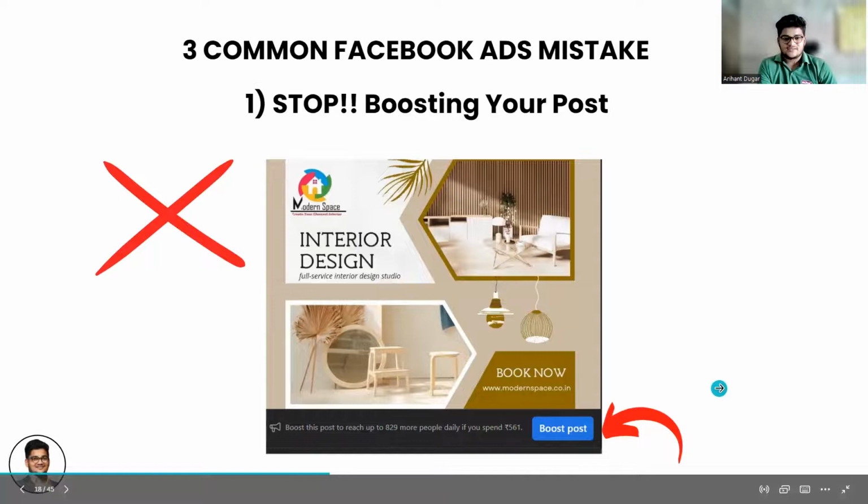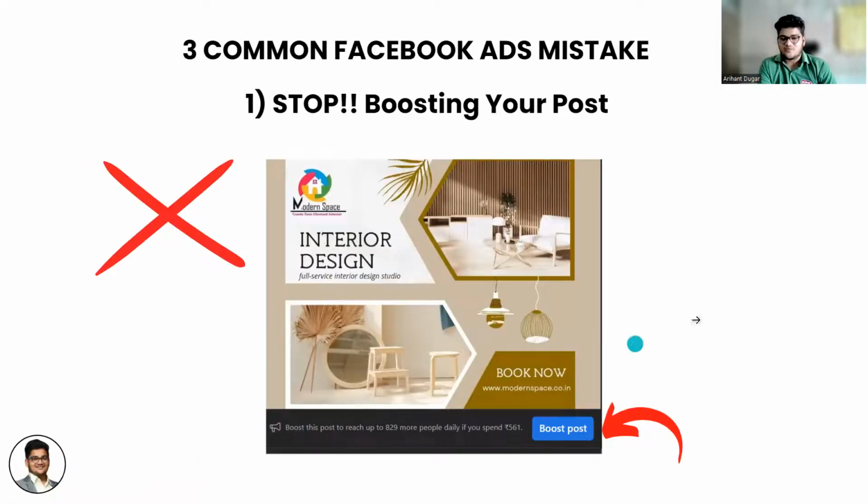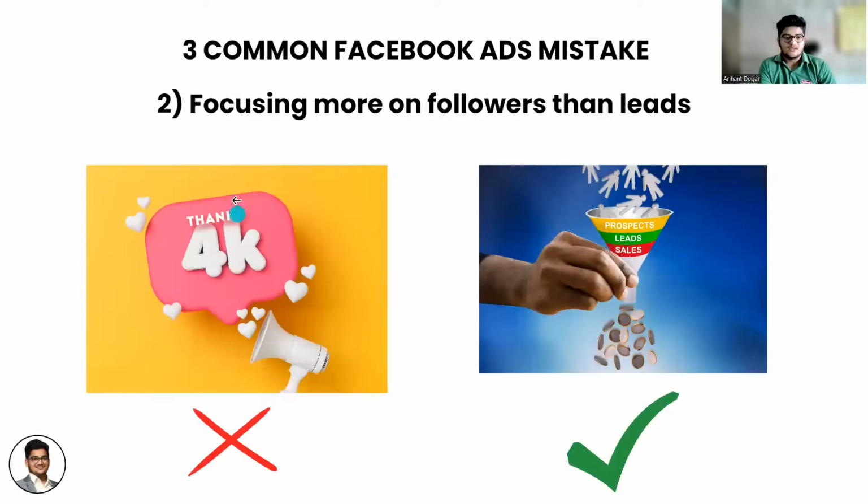Second thing, focusing more on followers than leads. That's the same mistake. Here you are boosting and promoting, wasting your money; here you are focusing more on followers than leads. You want 10,000, 20,000 followers. I know many pages have only 100 followers. Even my clients' pages have only 100 followers and they make more than 50, 60 lakhs, even 1 crore. Why? Because they're focusing on leads, not on followers.